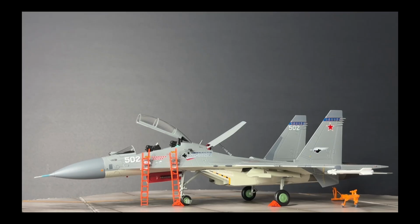Starting with the paint scheme, it is on point. I think it captured the essence of the actual aircraft. While having a few Su-30s in my collection, the reason I opted for this one is because the paint scheme sets it apart from the other Flankers.